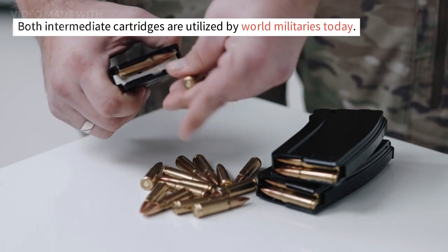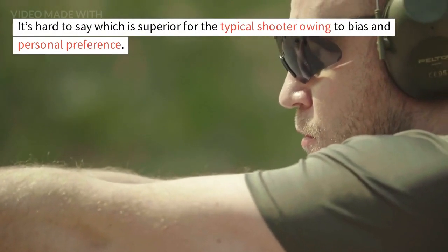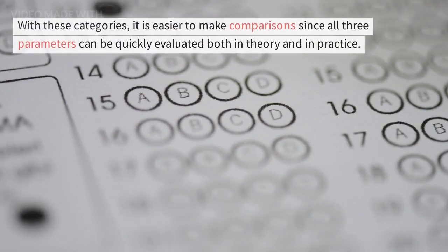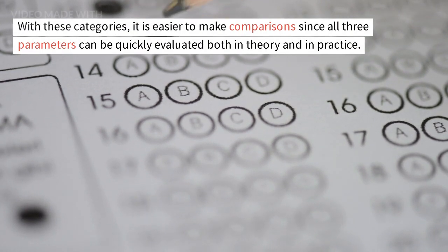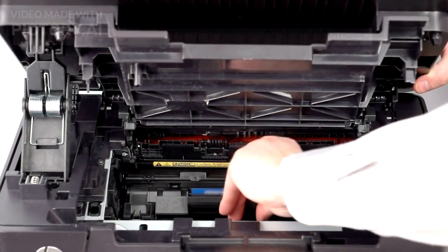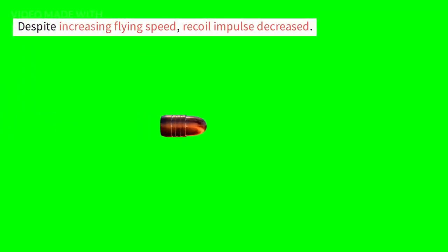Both intermediate cartridges are utilized by world militaries today. It's hard to say which is superior for the typical shooter owing to bias and personal preference. To avoid this, it is common practice to rate ammunition in 3 main categories: power, recoil, and accuracy. With these categories, it is easier to make comparisons since all 3 parameters can be quickly evaluated both in theory and in practice. The low-impulse intermediate cartridge 5.56x45 mm has advantages. Its bullet is nearly twice as light as 7.62x39 mm. Despite increased flying speed, the recoil impulse decreased.